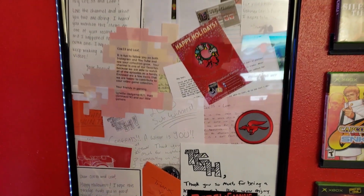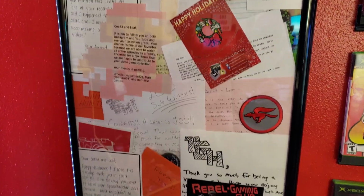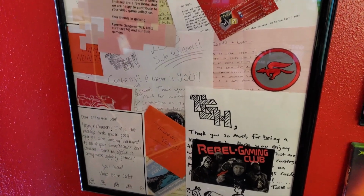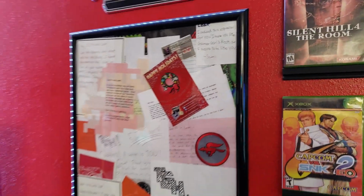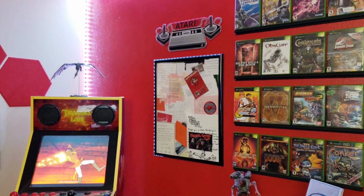So if you wrote to us or sent us a package or something like that over the years and we opened it up and then we got mail, we made sure and took all those letters and put them in here on display. And it's really fun checking those out and seeing all the nice things that people have sent over the years. And I love displaying that right there prominently in the game room.